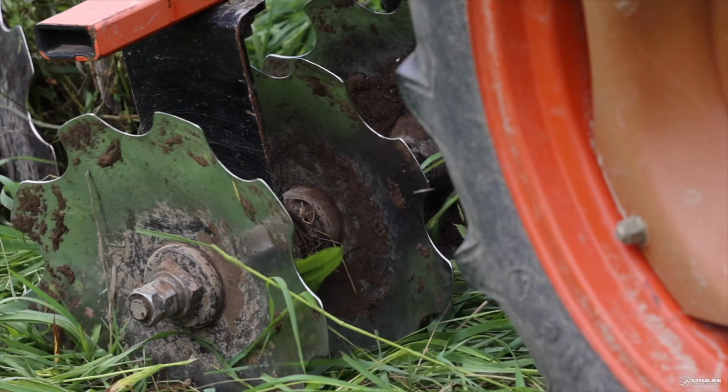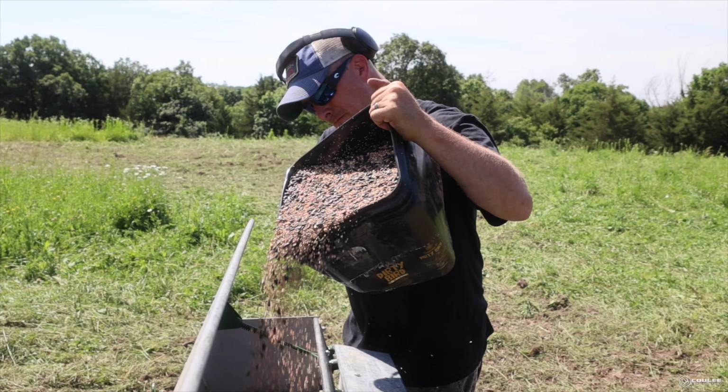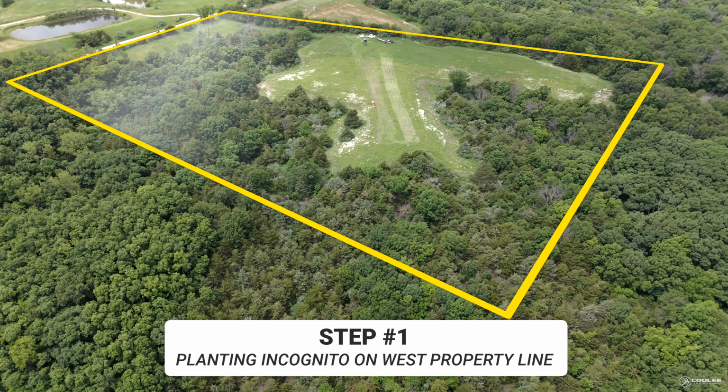So we're down on my Missouri property doing some work this morning. Got everything disked up last night, got everything fertilized. So today we're ready to get some seed in the ground. And step number one for me is going to be putting Incognito in against my neighboring property line.